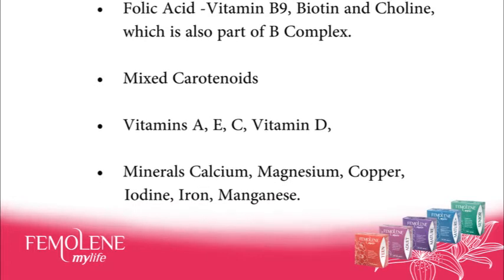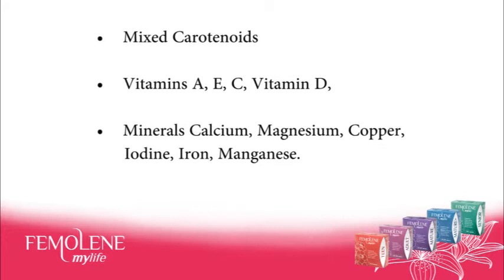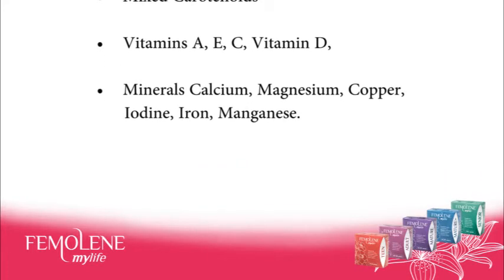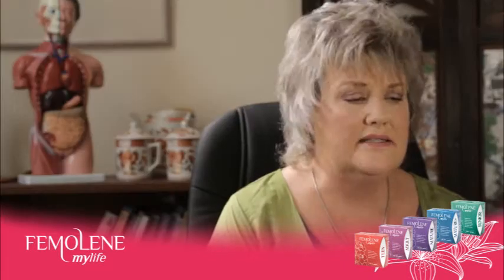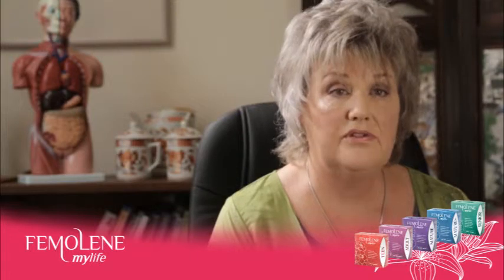Then we will definitely need to include the mixed carotenoids. Also looking at vitamin D, a very important vitamin. Then your other minerals like calcium and magnesium, copper, iodine, iron, and manganese. The list really just goes on, but these are all really important that we have to take.